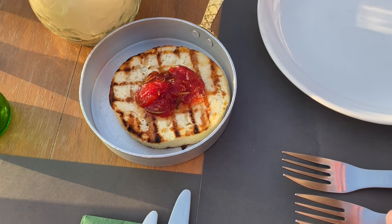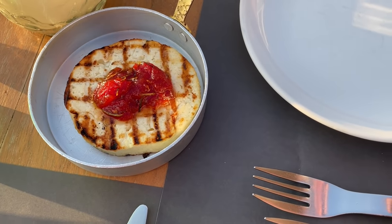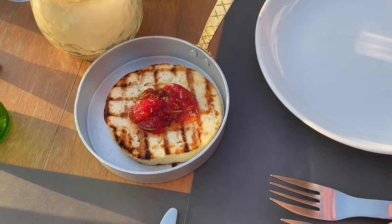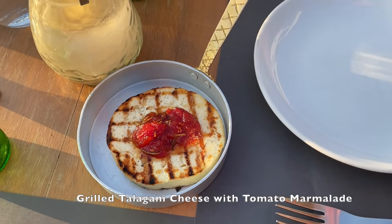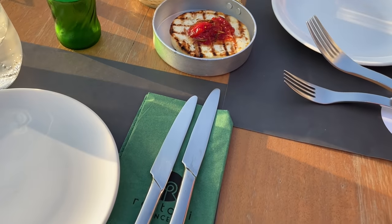Got another grilled cheese. It wasn't Saganaki though, it was called something different. Yeah, I can't remember. I'll put the name of it up here. Right, let's tuck in. Yes, it's tomato.